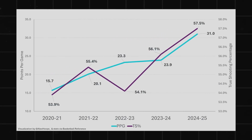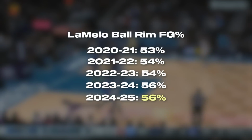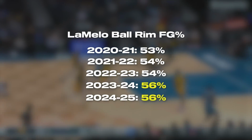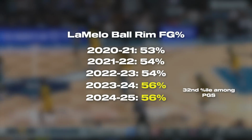On a macro level, LaMelo's efficiency is the highest it's ever been, and he's scoring at the highest level that he's ever been scoring. And there's one specific aspect of his game that's improved that's allowed his efficiency to reach this career high. You see, LaMelo has never been an efficient finisher. He's finishing at the rim this season at a 56% clip, which, even though it's tied for the highest rim field goal percentage of his career, it still only ranks in the 32nd percentile amongst point guards in the NBA this season, according to cleaningtheglass.com.